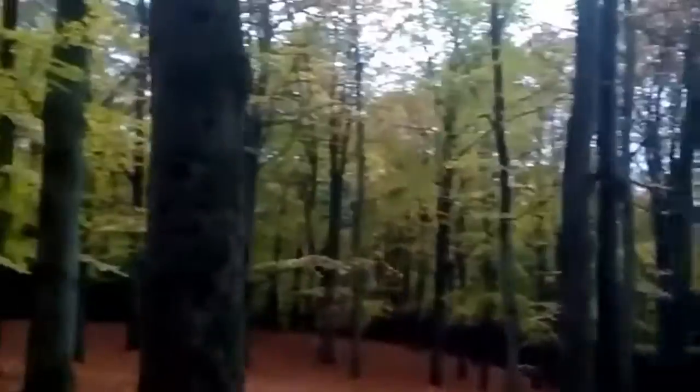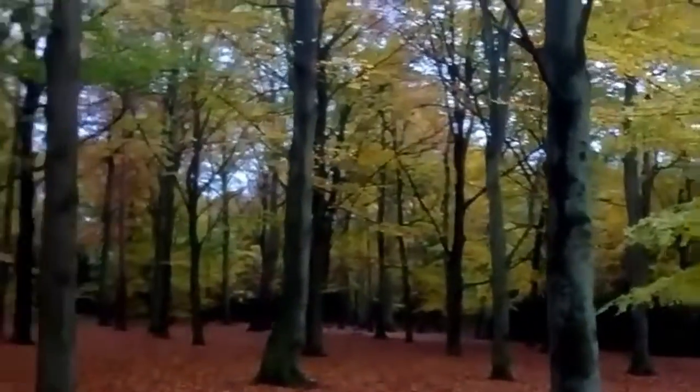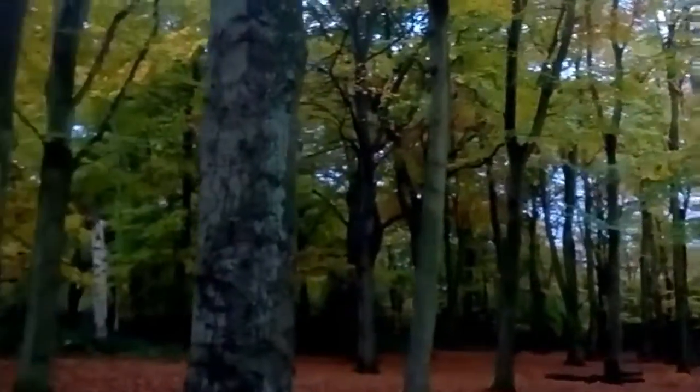Here I am in my local woodlands again, as you can see. It's looking really beautiful now. I've not been down here for a couple of months, but wow, just look at the colours. So yeah, I just come here to collect some twigs and branches and hopefully cut a few logs down. Dead logs, of course, from the trees, obviously.